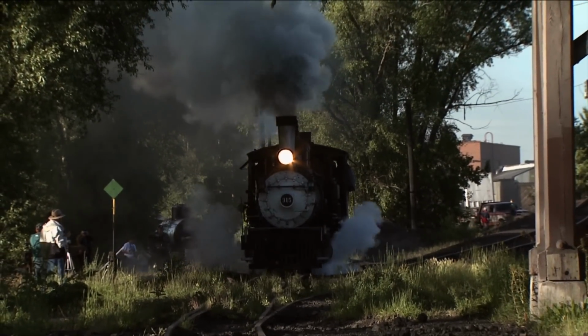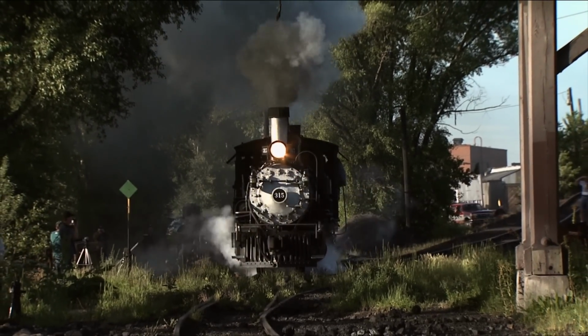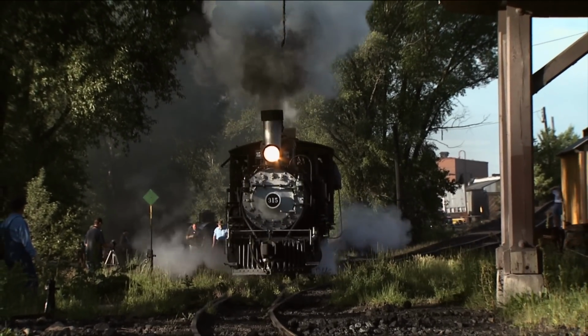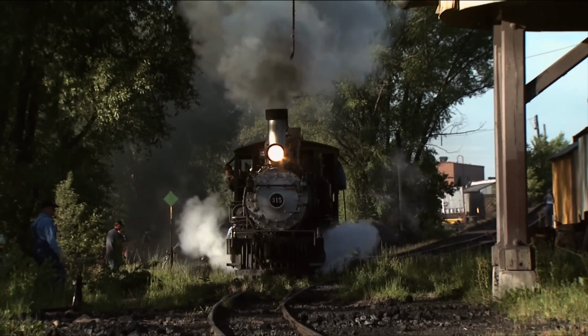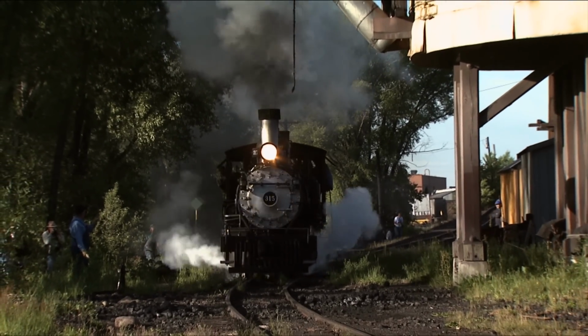We'll also see a few scenes with Rio Grande 280, number 315, built in 1895. 315, while not part of the collection here, visits the railroad from time to time and pulls photo freights using vintage rolling stock.